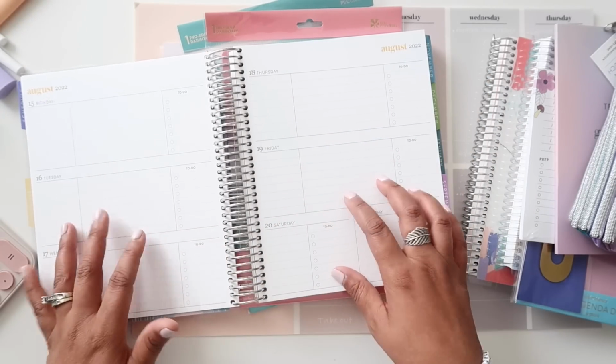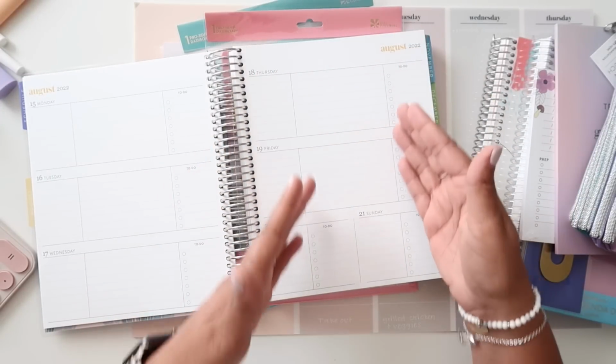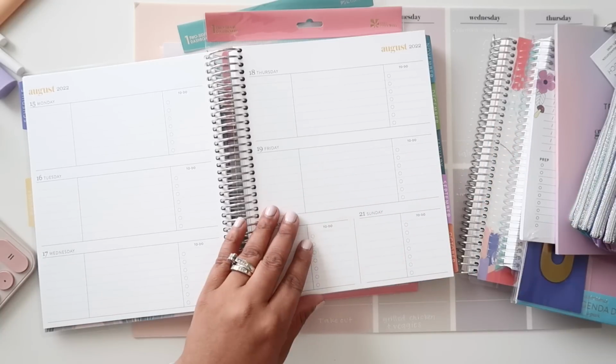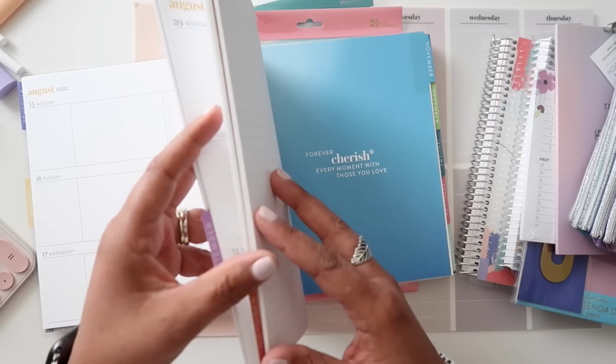But really the layout's a horizontal layout with some lines over on the left, a wider lined area over here, and then a to-do list on the right. Personally, I think the to-do list is a little bit crammed, but it's really nice. So you've got obviously the weekly view for all the weeks, your month view.